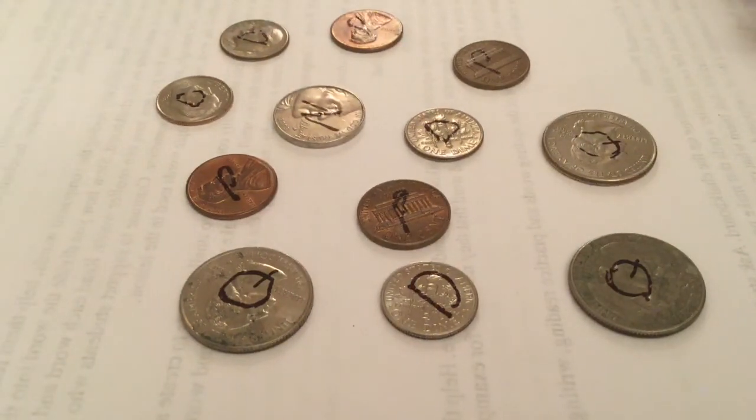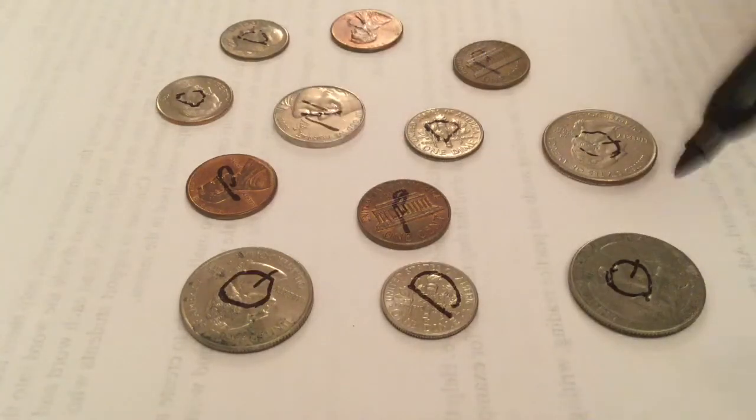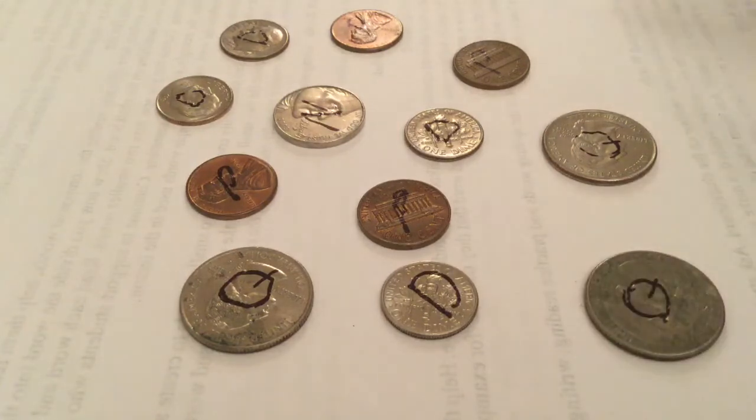So I'm going to start with the ones that have the biggest value first. I'm going to look for all of my coins that have a Q. And I see that I have 1, 2, 3. So I'm going to write down that I have 3 quarters.